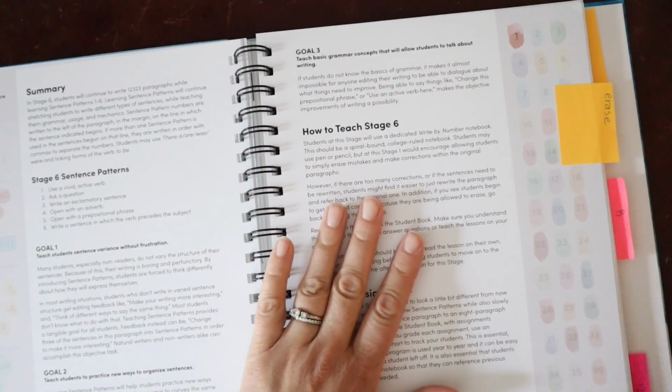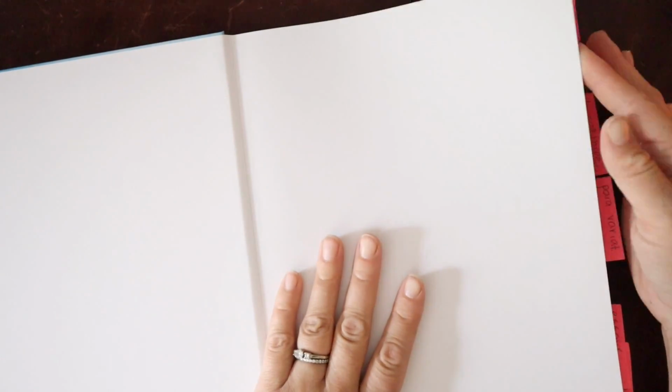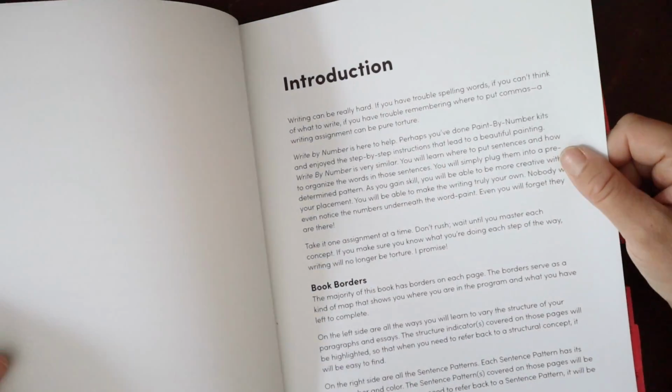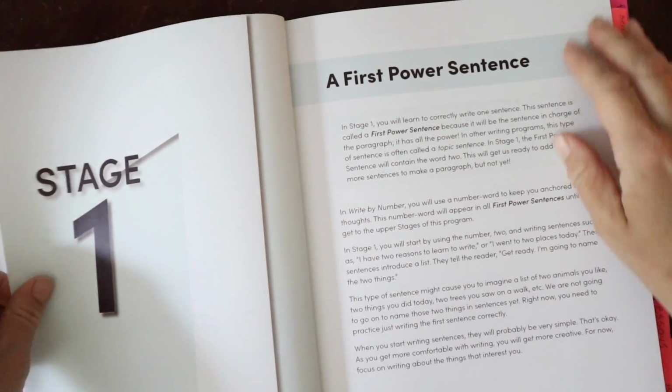We're going to jump over and switch gears for a minute and look at the student book, and we're going to bounce back and forth. So here is the Write by Number student textbook. This has a traditional kind of textbook feel to it. It has a table of contents. This is written to the student. Keep in mind, this program is intended for students of all grade levels, and so you might need to read this to your student if they are on the younger level.